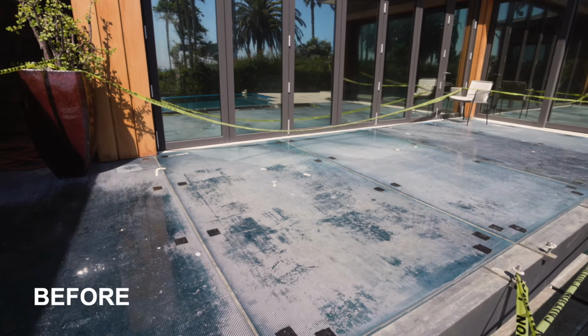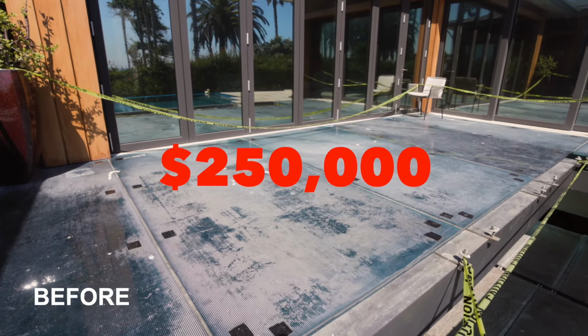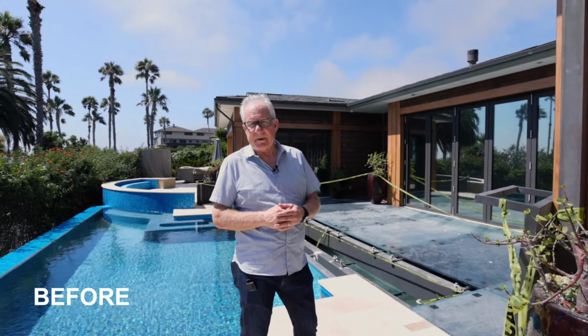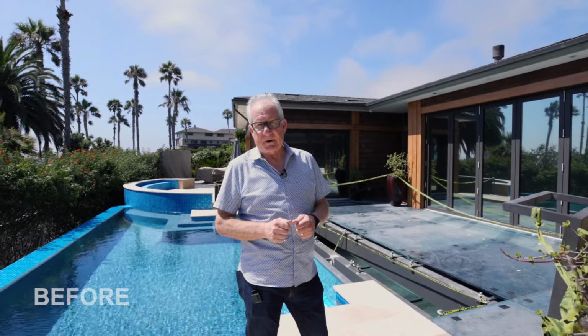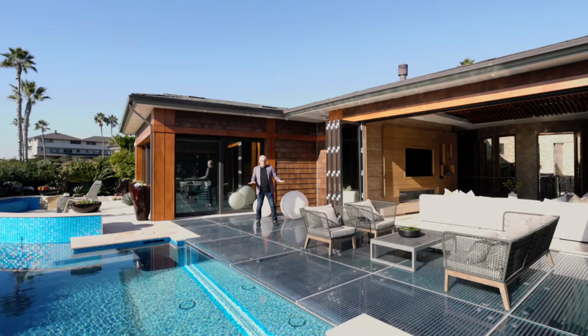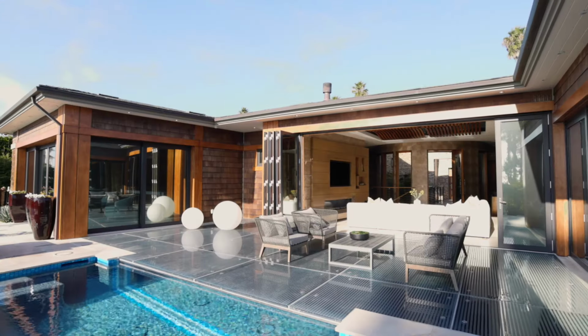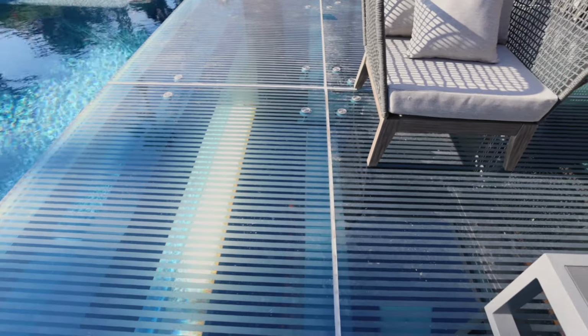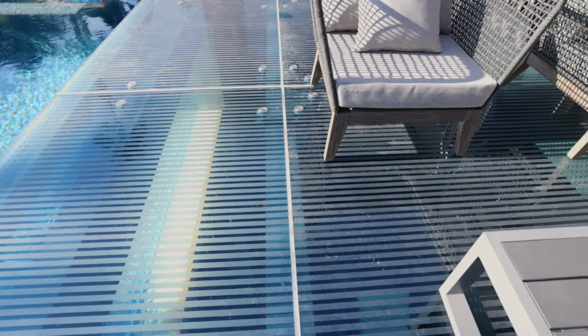But this little project, just to get this home ready, is $250,000. We're spending $250,000 on just the replacement of the glass. We want this home to be perfect. So all of this glass deck is new. This is 25 by 12. All of these pieces had to be craned in and replaced.